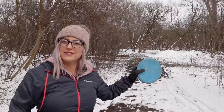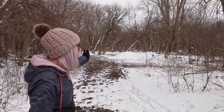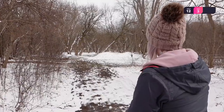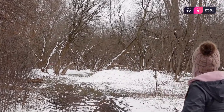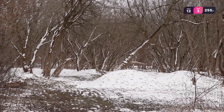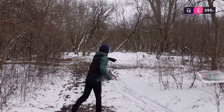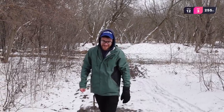Starting on the beautiful hole 12. This is, I think, one of my favorite holes on this course. Oh, for sure. But we're at pin placement B. Yes. So it's pretty straight down there. 282 feet with the jawbreaker zone. You're down there. I yanked that. Smoke the tree. Little tree kiss.